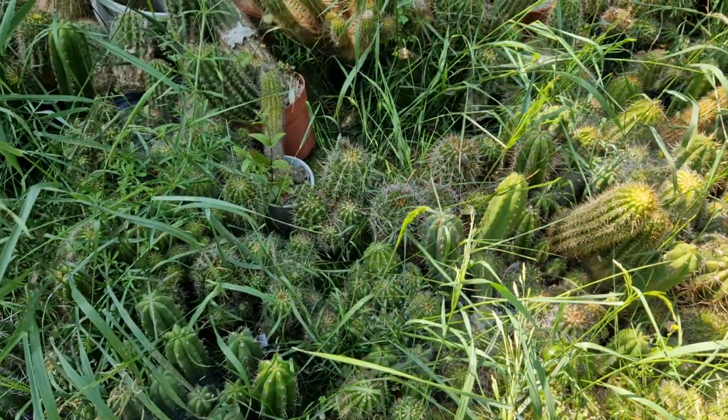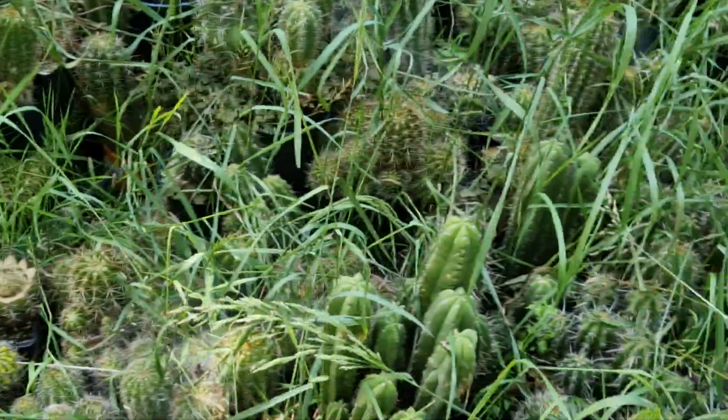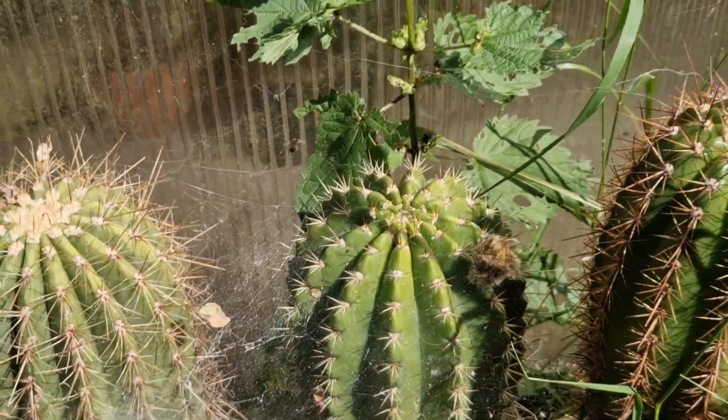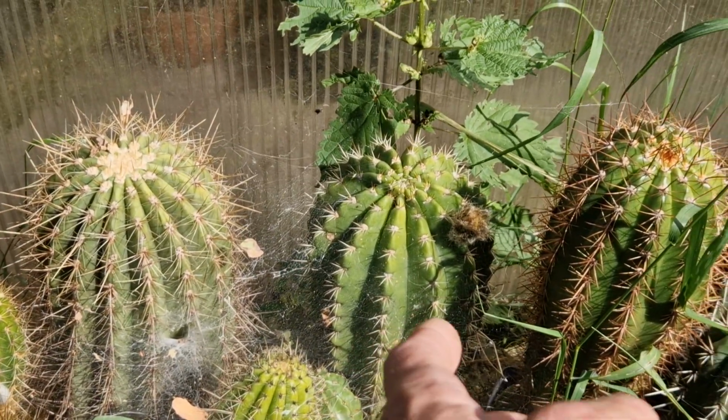Yeah, over there are 2 with flower buds. I need to move these out. I'm overwhelmed. It's just too much. Same here, I need to move this one because I want to see the flower of this one. No way I will let it go to waste right now.